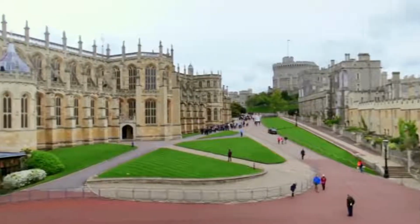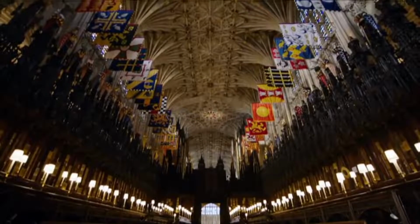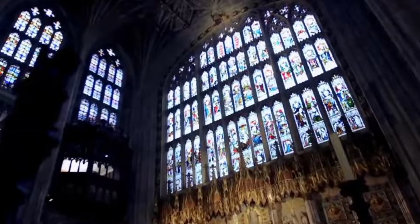St George's Chapel, I mean, it's almost a joke that it's called a chapel. It's a thumping great building, and it's the first thing you see, literally, when you arrive. And it's one of the most stunning spaces within all the royal palaces. This is the kind of show-stopping piece in that fortified citadel.